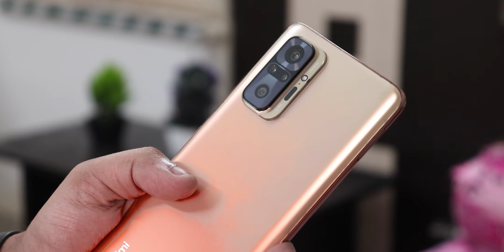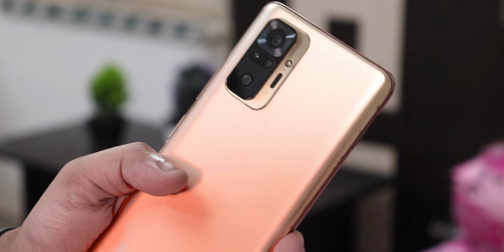Let me know in the comments what do you guys think. I definitely like this ROM. I will be daily driving this ROM as of right now.